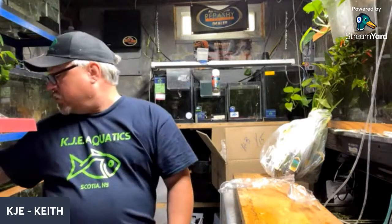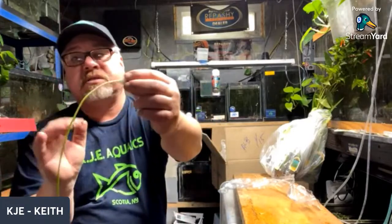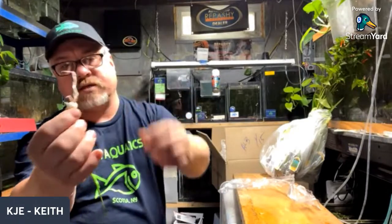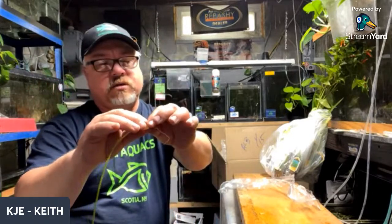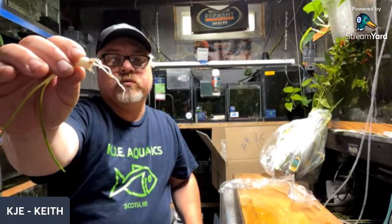I do suggest if you purchase dwarf water onion, don't just buy one plant. Though you could do whatever you want, get several of them and plant them a couple inches apart. When you plant this plant, I suggest that you just plant the roots and maybe just a tiny bit of the bulb. Don't plant it too deep because the little onion part may rot on you.